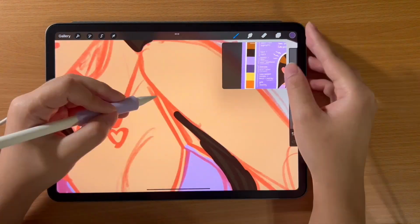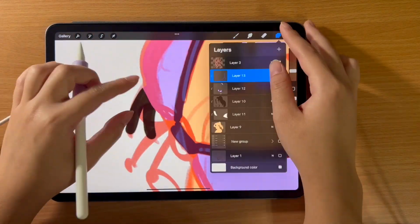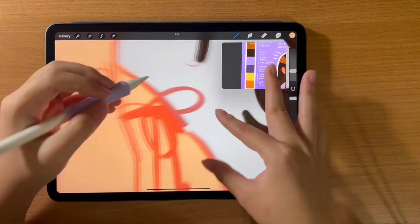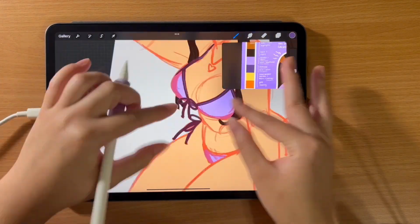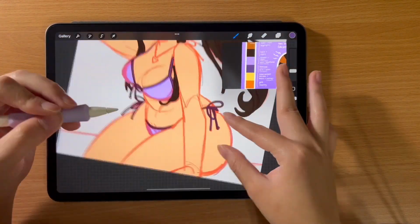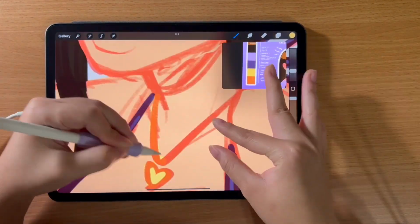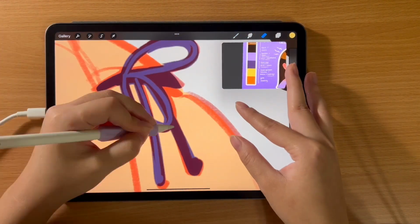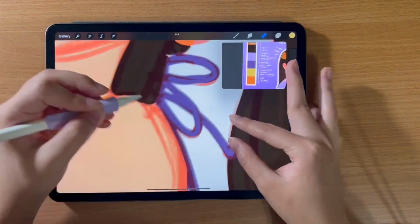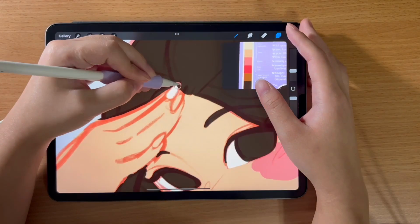So now I want to talk about how I came about finding my own art style first. I started drawing when I was really young. I can't remember when, but I think it was around the time I first started learning how to write. And the main reason why I started drawing was because of My Little Pony. I was a huge My Little Pony fan as a kid.